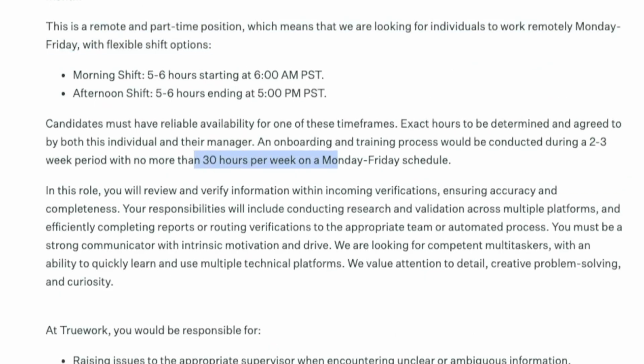So they're looking for somebody just to work about 30 hours a week, and you're going to be reviewing and verifying information with their incoming verification, making sure everything is accurate and complete in the system.